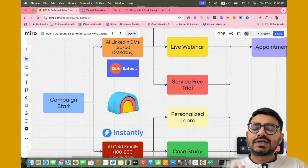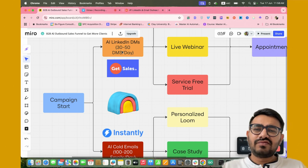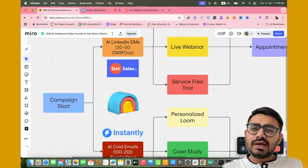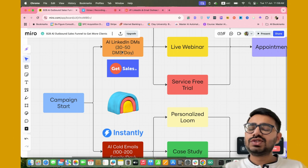Again, this will happen actually after they accept your connection request. So the first step is accepting connection request. The purpose of not putting all those things over here is something that I already assume that you already know the basic concepts of how LinkedIn works. We have to send a connection request. Once they accept, only then we'll DM them, right? So it will not be just DM.